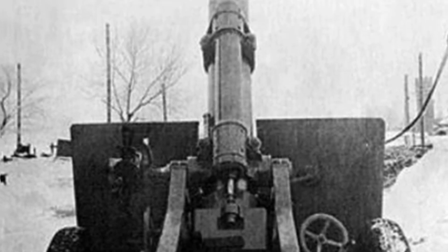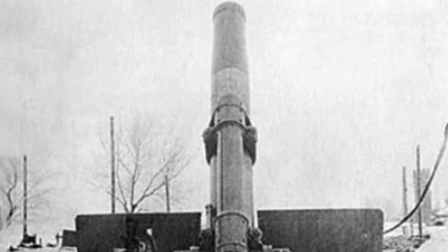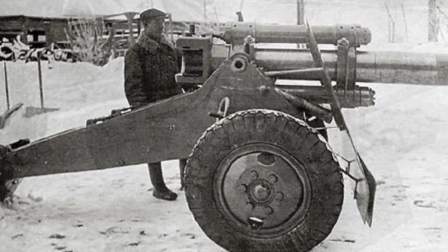However, the production of the 160 mm heavy mortar was delayed because it was developed and produced in Leningrad, which was long besieged by the German army after the outbreak of the Great Patriotic War, leading to resource shortages and bombardment of the factory by the German army. In the context of the Leningrad battlefield at the time, both sides relied more on long-range heavy howitzers.